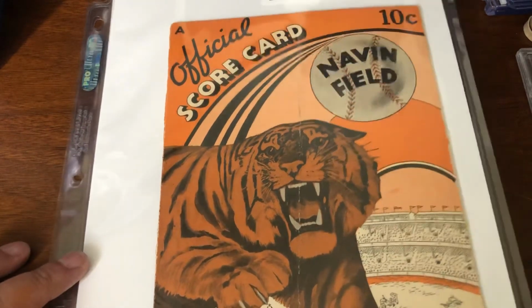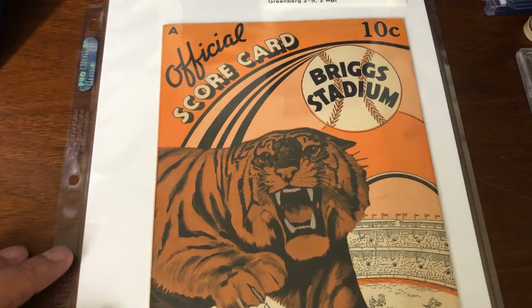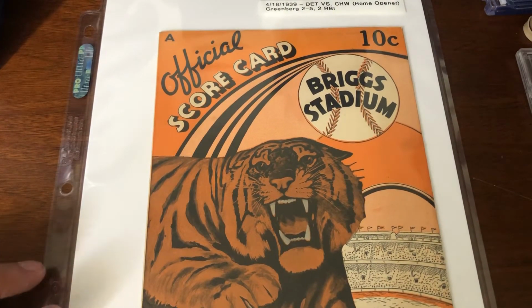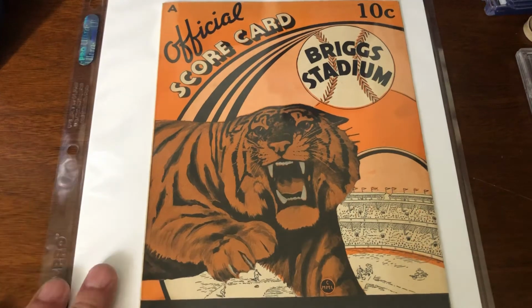And I also managed, the same seller had the home opener for 1939. On this particular day, Greenberg went 2 for 5 with 2 RBIs, 2 runs, a walk, and a hit by pitch. And this was against the White Sox. The other was against Cleveland. This program's in immaculate shape.